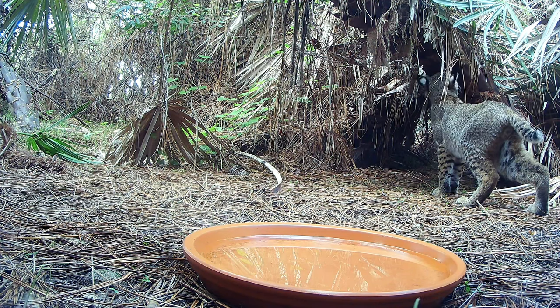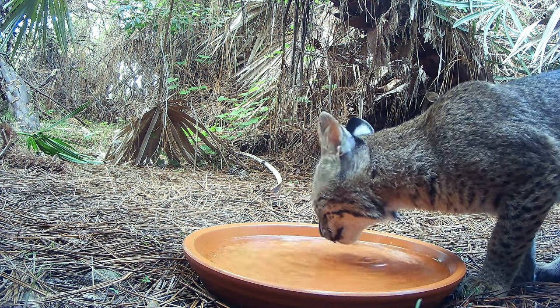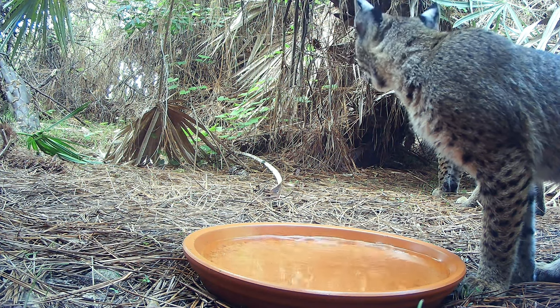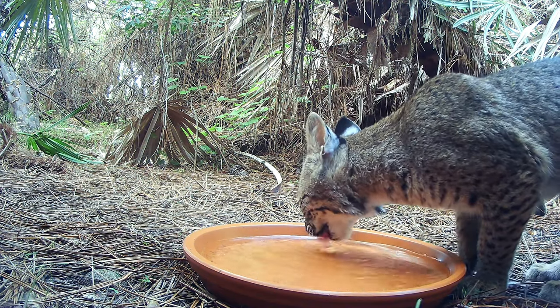Bobcat body length is between 2 to 4 feet, and a male bobcat weighs 20 to 35 pounds and a female 15 to 25 pounds. They typically live 3 to 5 years in the wild. The oldest known bobcat in the wild was 16 years old, and the oldest in captivity was 32.